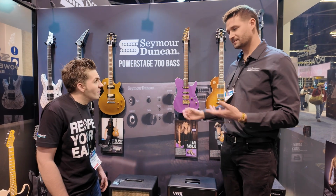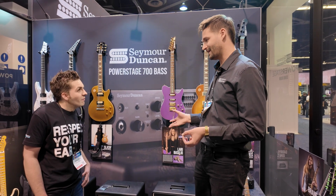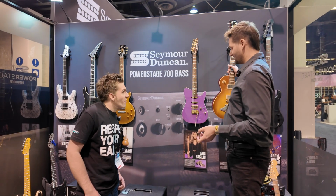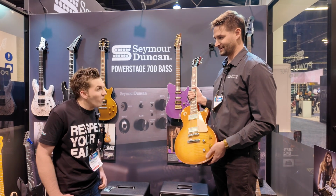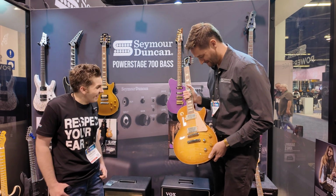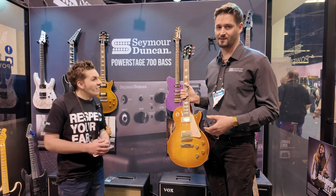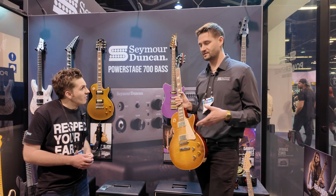And then, last but not least, I wanted to show you something cool. I know you're a Les Paul guy. You've got to be familiar with our friend Billy Gibbons. Of course. One of the best to ever do it. Absolutely. And we've had a long partnership with Billy. We've been making his pickups forever. We make his signature Pearly Gates humbuckers.